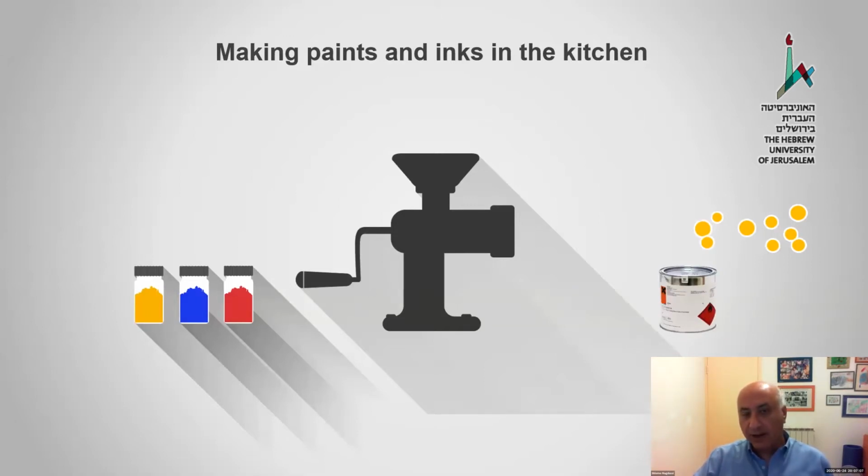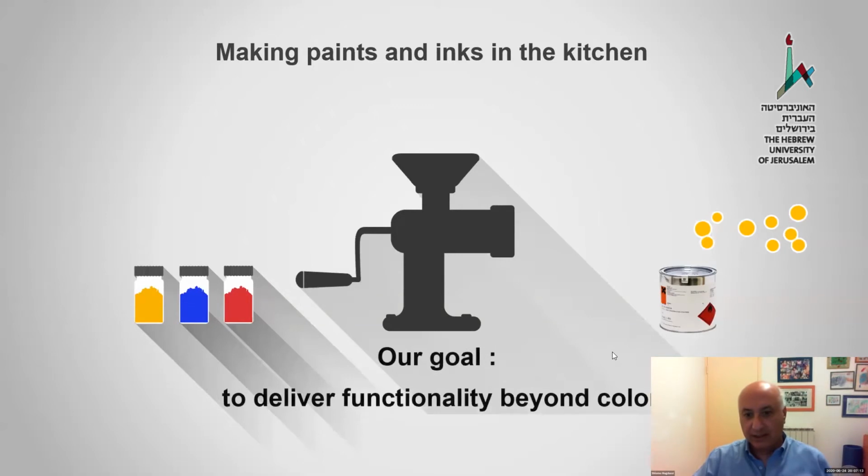The conventional painting is simply putting colored particles on a wall. What we are interested in is to deliver functionality beyond color. I will start with simple processes of painting, then go to ink printing, then go to 3D printing, and then, if we have time, we'll talk about 4D printing.